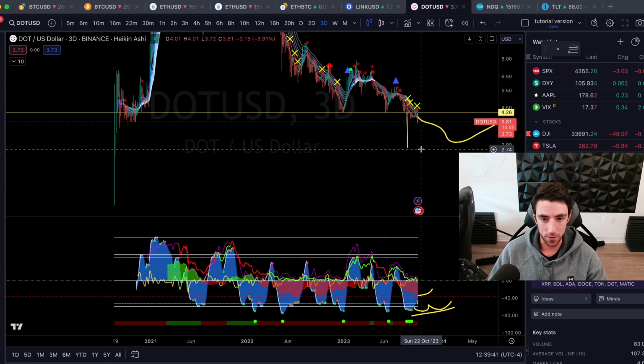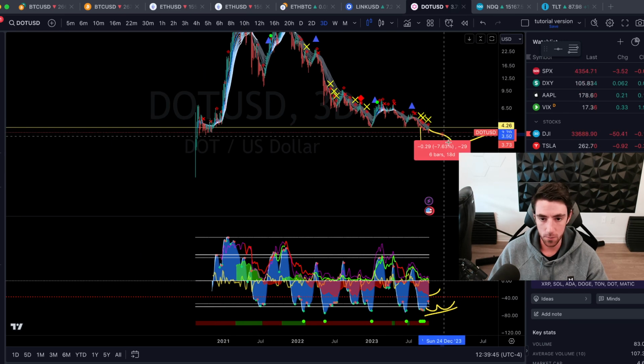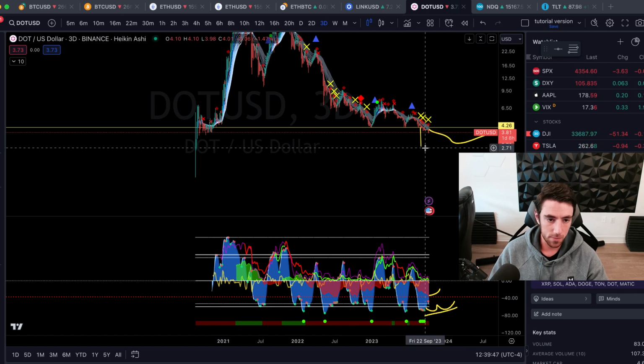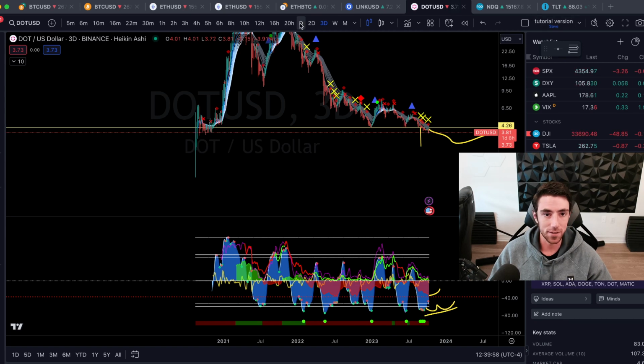If you do break down farther, though, potentially $2.80. And if we map this out from where we are right now, another 30% down is possible to these areas. Especially if Bitcoin goes down to the low 20s, you've got to be careful. But if we do go down that low, Bitcoin dominance continues forward.